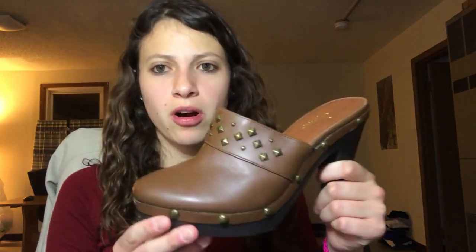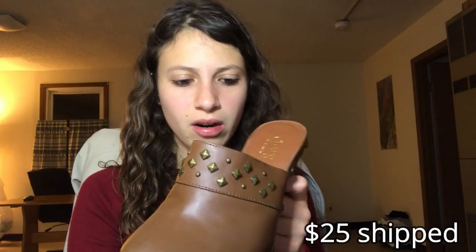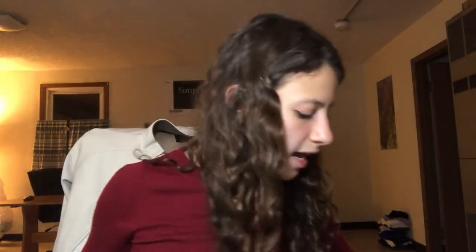Okay, first up are these Chaps shoes. I'm going to put the price down here just in case you're interested in them. You can let me know and I'll probably let them go for pretty cheap just because I want to get rid of them at this point. These are just a nice pair of clogs, and they are a size 9. Those are one of my pretty good pairs that I have still.